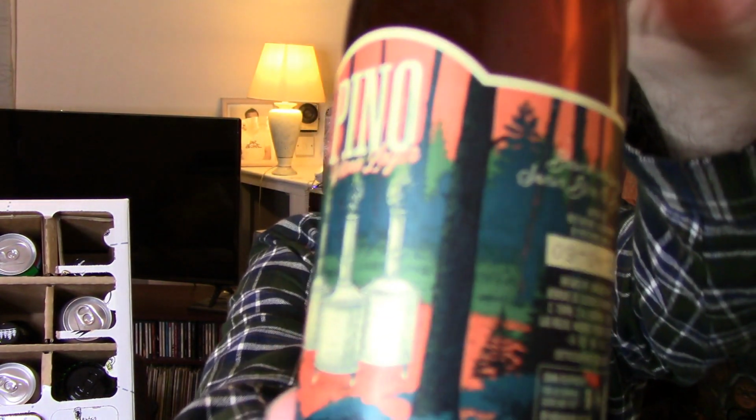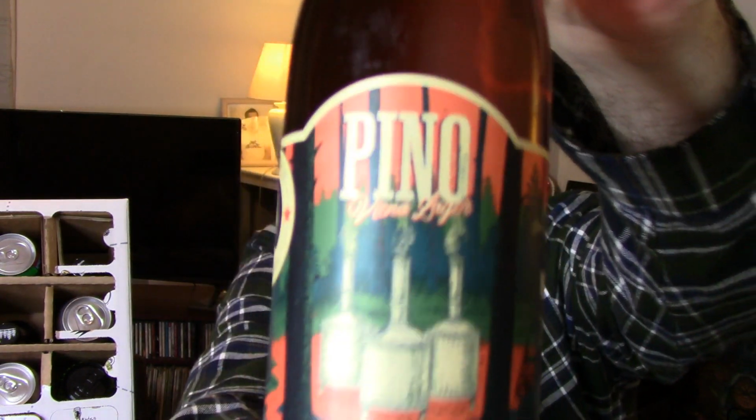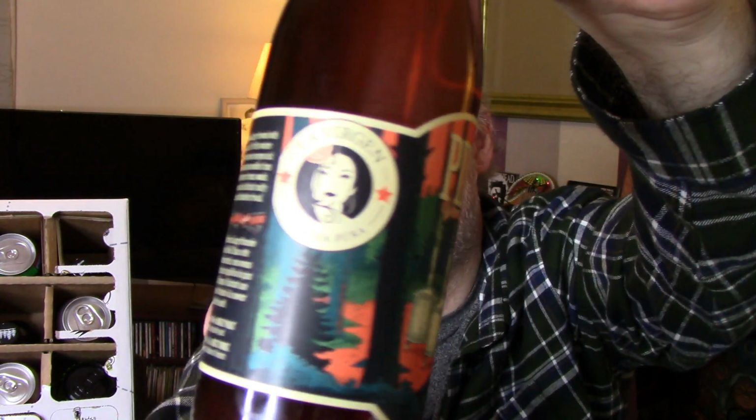La Virgen Pinot, Vienna Lager, I think that is. Interesting, okay, anyway, I very much like this label. Look at the colour scheme, it's excellent, isn't it?